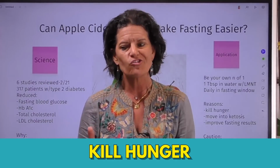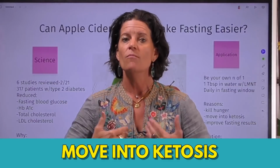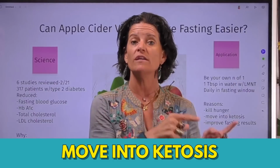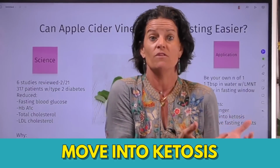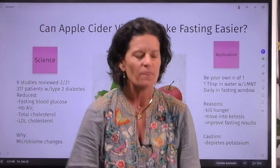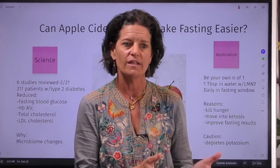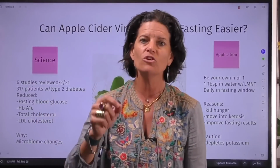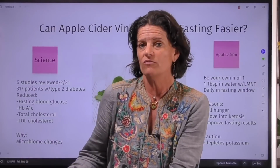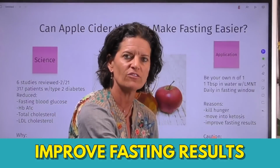Now, those of you that are struggling to get into ketosis, you're doing everything right and you can't get into ketosis, my advice is to try some apple cider vinegar to bring that blood sugar down, to see if we can get you deeper into a ketogenic state or even into ketosis in the first place. And those of you that say, I'm doing everything, I'm in ketosis, I'm going from sugar burner to fat burner, but I'm not getting the results that I want, that's where I say, okay, this could be a tool to regulate blood sugar, a really simple, easy, fairly inexpensive tool, so that you can get better results with your fasts.